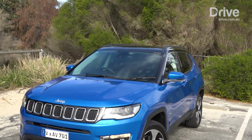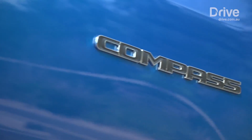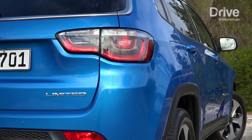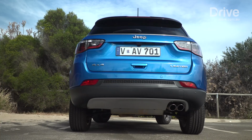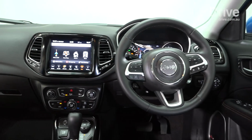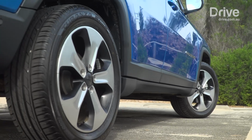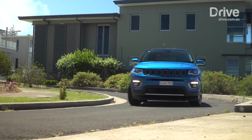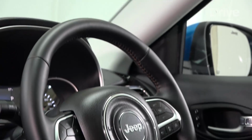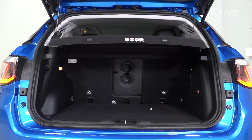The second generation Compass is important for Jeep, as it not only replaces its predecessor, but also the smaller Patriot model. The limited version we're testing here sits near the top of the range and is the most expensive of this quartet at $41,250 plus on-road costs. It comes with a leather interior, dual-zone climate control, 18-inch alloy wheels, and has automated emergency braking as standard. Customers can upgrade the safety package, however, with adaptive cruise control, forward collision and lane departure warnings, blind spot monitoring, and a powered tailgate.